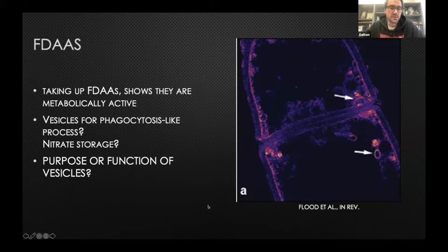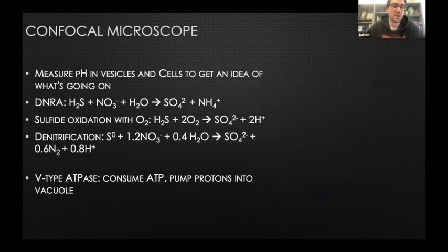Some of the open questions here are, what are the vesicles used for? Do they enfold like a phagocytosis-like process? Are they storing nitrate? What's the function of that? And that's what I'm working on, more or less. I'm using confocal microscopy right now to measure the pH in the cells, both the endosymbionts and inside the vesicles in Thiomargarita.